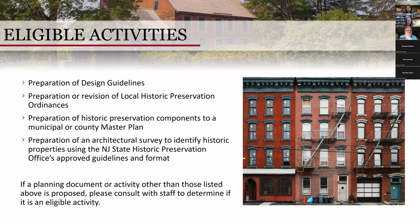These are all activities that have previously been funded through the HSM grant application in the past, but as Shannon mentioned, this year we've pulled it out as a separate application with its own set of criteria. Now, if a planning document or activity other than those mentioned is proposed, just please call staff to talk if it's an eligible activity.